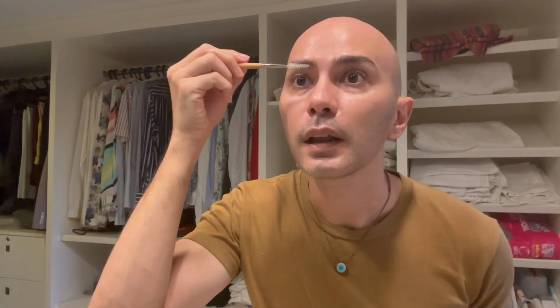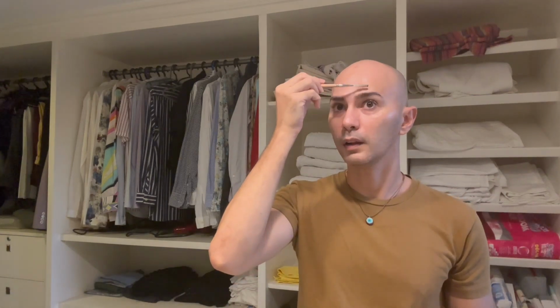Ooh, I can hear the rain starting to pour now. But anyway, let's just go with the flow, as they say. Okay, so I think I'm happy with that. Nothing too stark, just well balanced and well filled in.